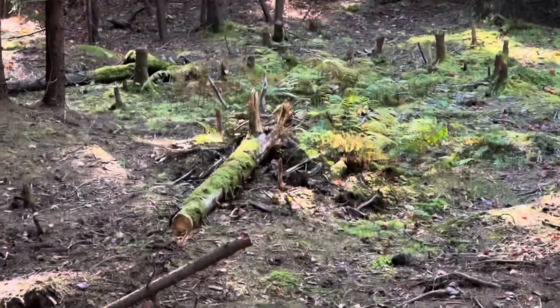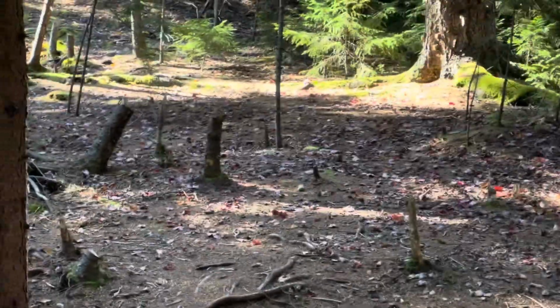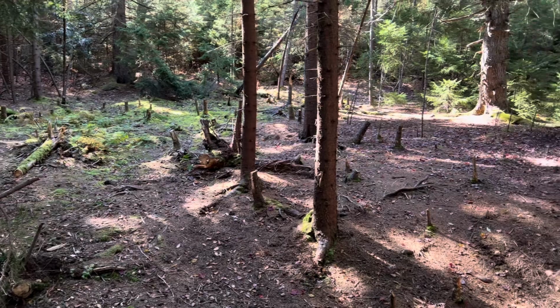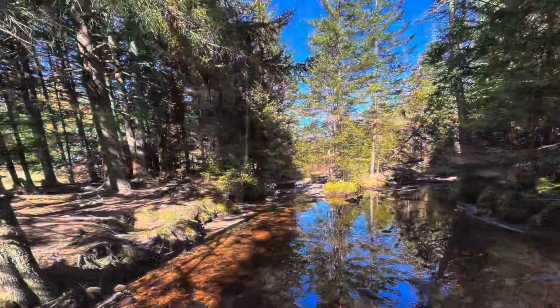Very close to Dunkenbarger, and apparently someone felt it necessary to clear cut a bunch of trees for their stupid goddamn campfire. Complete disregard for the wilderness ethic, leave no trace. And it's just disgusting.